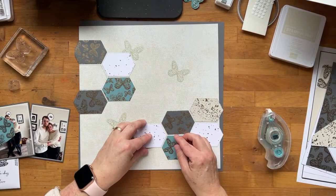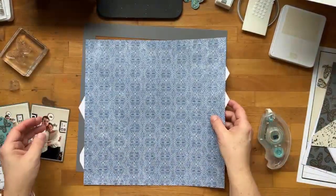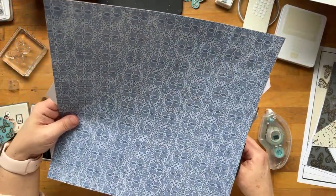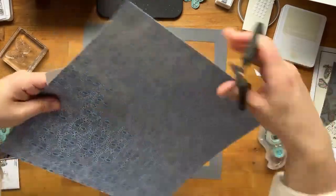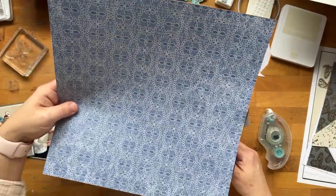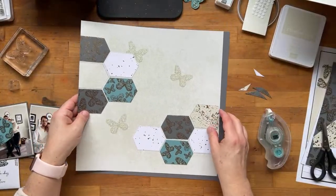This is such a great way to create a nice subtle background with a little bit of detail, but it's quick and it's easy, especially if you're using a punch. It takes a little bit more time if you're using a die and you have to cut them out individually. So I'm just trimming off the excess here. Okay, all right, so there's our background.